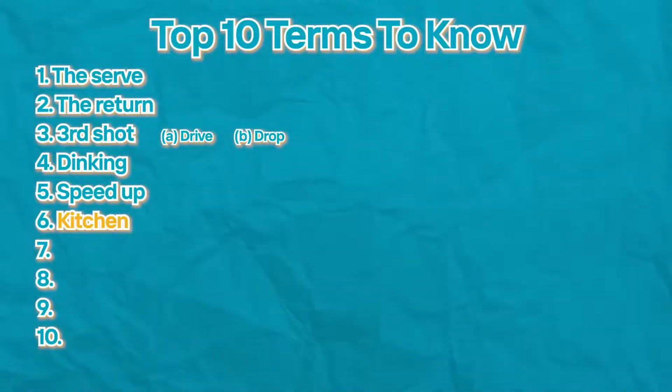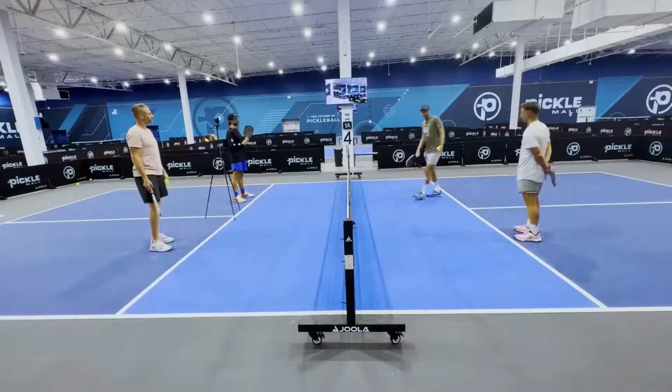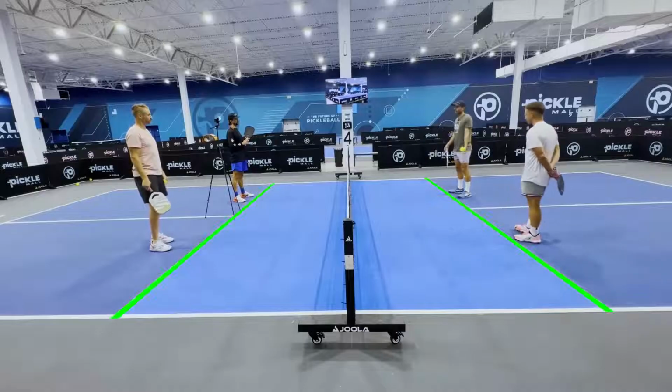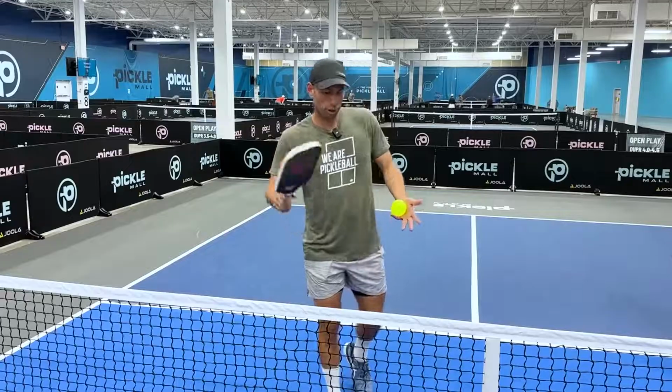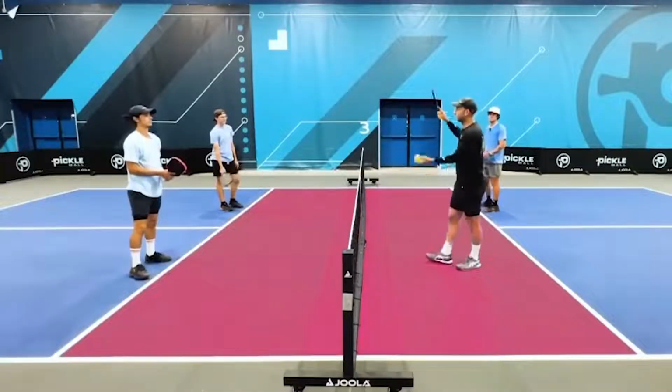So the next one is the kitchen. If you're newer to the game, you might be wondering, why are these guys hanging out behind this line? Well, the founders of the game didn't want us to be able to smash balls close to the net because it would just make the game truly pretty unfair.